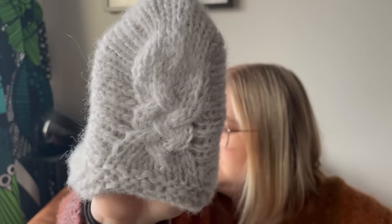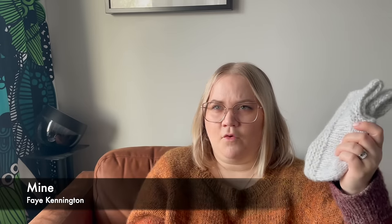There is this lovely little cable detail in the front. How can I show it? So that's on the top of your foot, and it's a very quick and easy project. This is a pattern by Yuki Knits, Faye Kennington, and this pattern comes in 4 sizes, I believe, from small to extra large, and I was just trying out because I knew that I have different sized feet, so I can give them to anyone who they might fit.